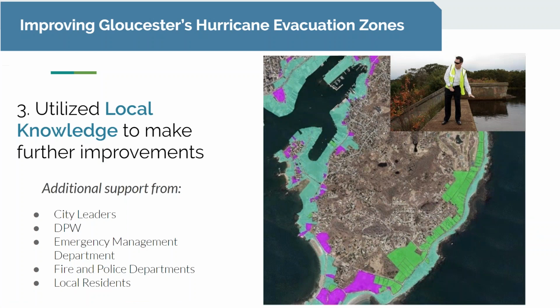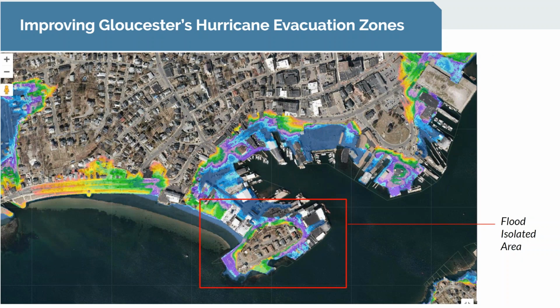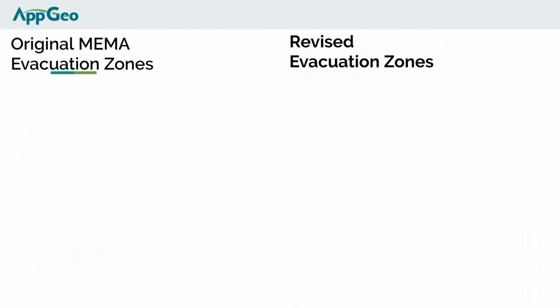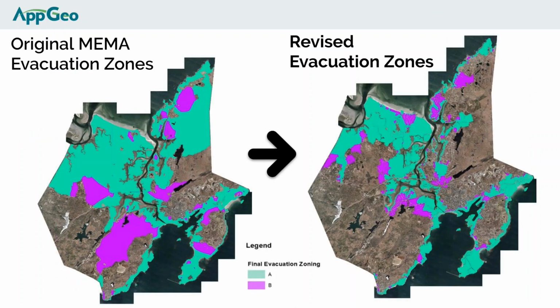Oh, and here you can see an example of that isolation. So what does this all look like in summary? On the left, you can see the original evacuation zones, and on the right, the revised plan, with the green areas designated Zone A, which are the first to evacuate and most critical at risk, and B being secondary areas, which might be at a slightly lower risk, but still should be evacuated in certain circumstances.